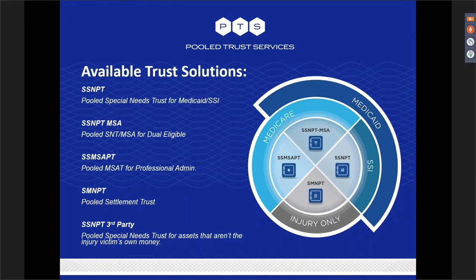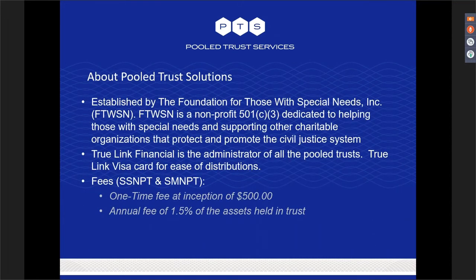And then there is a pooled settlement trust for those that are not qualified for any public benefits, just to manage their settlement proceeds. And then lastly, I had talked about the third-party trust. That is another type of trust that's available through the trust services component of what we do. So the trusts are established and managed by the Foundation for Those with Special Needs, Inc., which is a not-for-profit 501(c)(3) that was created to help people with special needs and personal injury victims alike.